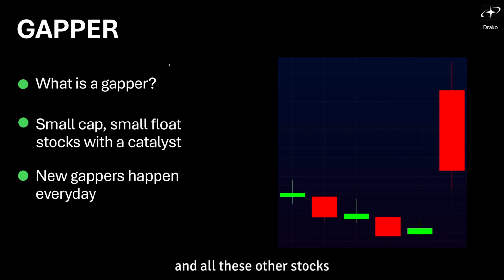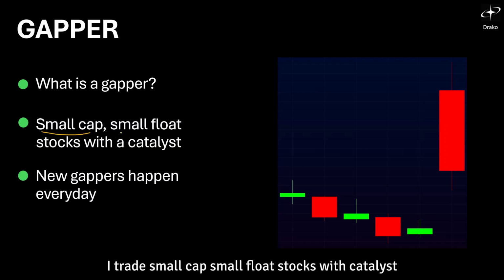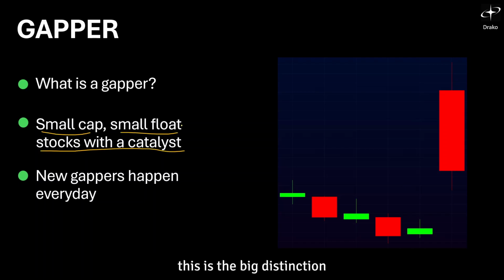So let's talk about the stocks that I trade with this strategy, because I don't trade stocks like Apple and Nvidia and all these other stocks. I trade small cap, small float stocks with catalyst. This is the big distinction.